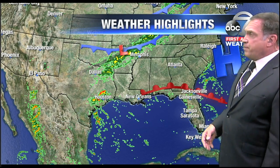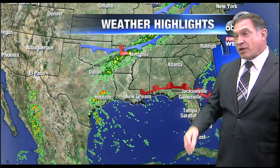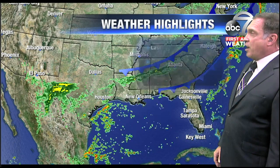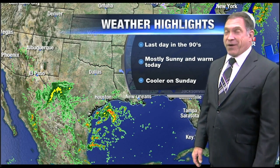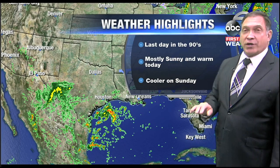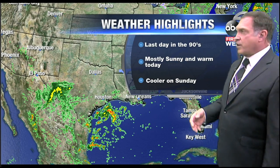But a series of fronts back to the west will be approaching. They'll come through first on Sunday, and then an extra little push comes through on Sunday evening. That will bring us some very nice weather. Big changes. Today, the last day for temperatures in the 90s. Tomorrow, a little bit cooler, not so much because of a front, but because of a wind shift that'll be more off Gulf waters, keeping us just a tad bit cooler.